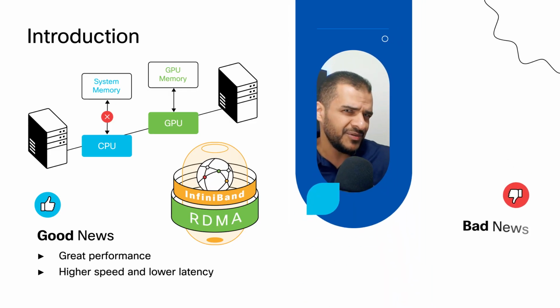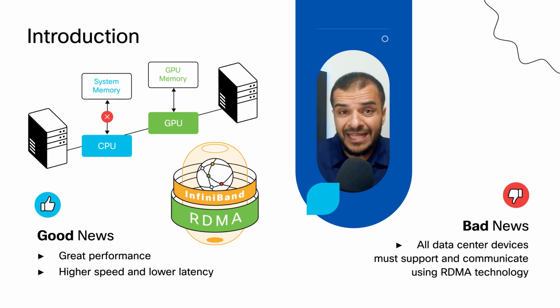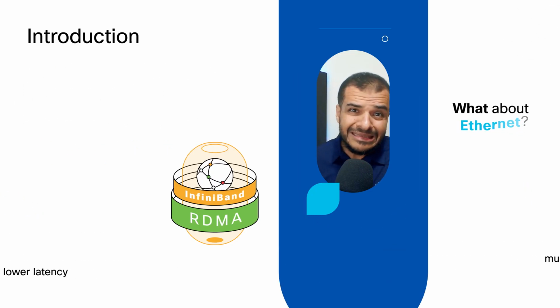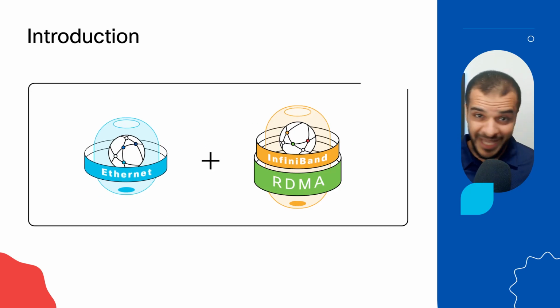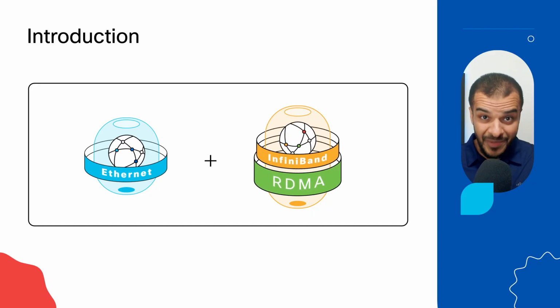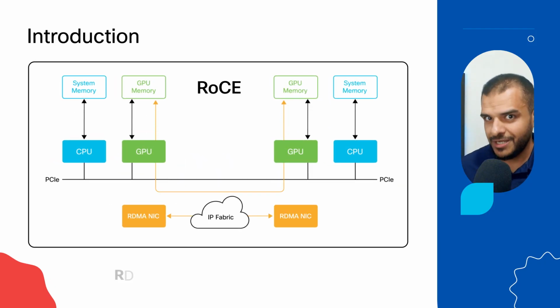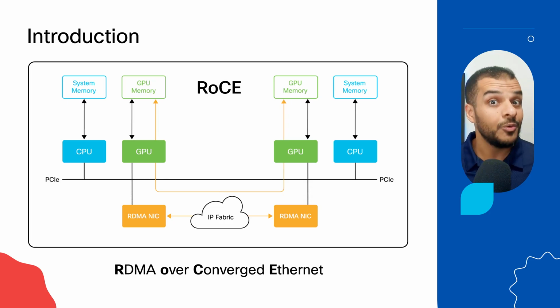But on the other hand, the bad news: you need all your data center devices to support and communicate using that specific technology. You cannot have anything else. I mean, can I enjoy Ethernet? Well, the good thing that we're trying to resolve in this training is combining the best of two worlds. Ethernet in one hand and RDMA and InfiniBand in the other hand, and then boom, combine them and get what? Get RoCE. Remote Direct Memory Access over Converged Ethernet. Oh, what's that? Let's discover it.